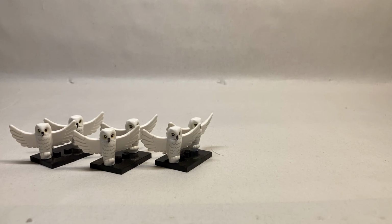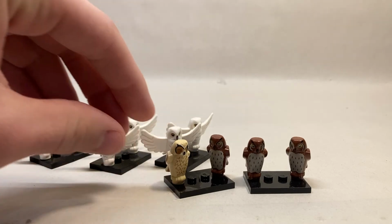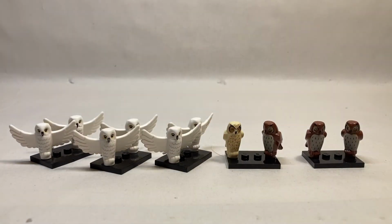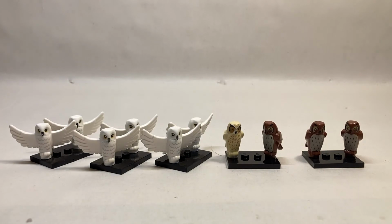We got 4 other owls. 3 of them were this traditional brown, and then 1 of them was this winking tan owl that also came in a Lego City set, and that was all the owls we got for this year. These Hedwigs came in pretty much every set. These guys came in Privet Drive, the Burrow, and Diagon Alley.